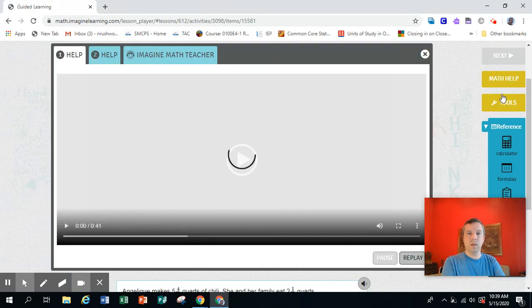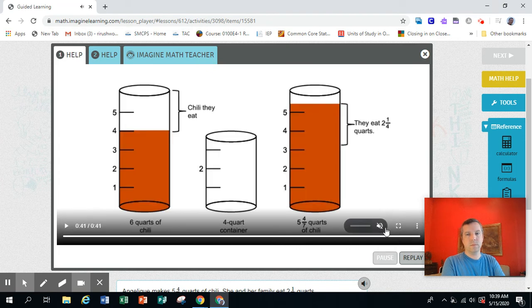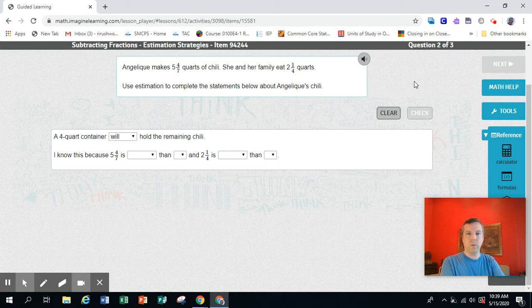You can see, can we still see it? No. Let's try an example. You can see if they ate down to this level, it's lower than the 4, but we have to explain why with the drop downs. It will hold the remaining chili.